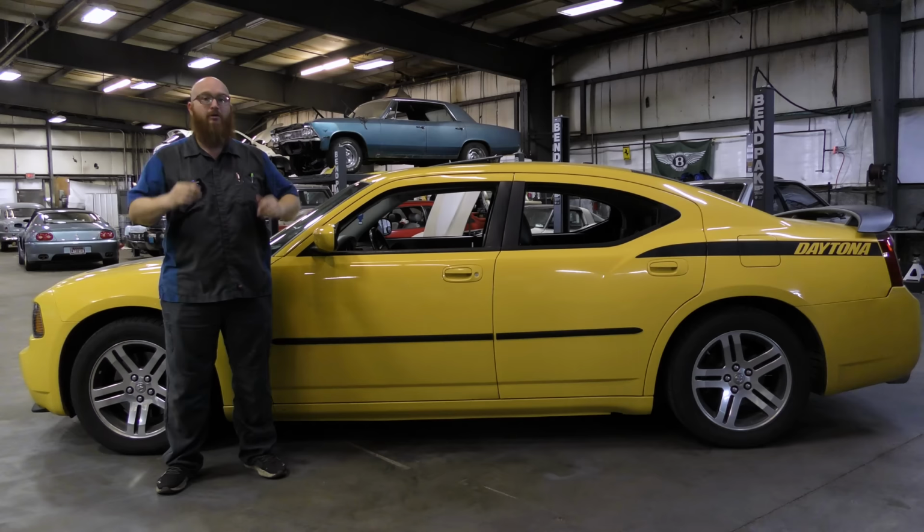Lightly hit the brakes, don't hit them hard. Just lightly hit the brakes and keep holding it there and see if you can feel pulsations like this. That means your rotors are warped. It's going to need a brake service. It can also shimmy the steering wheel a little bit.